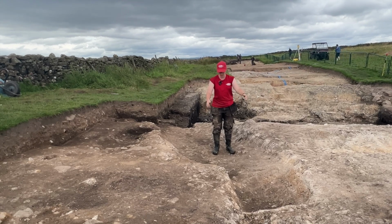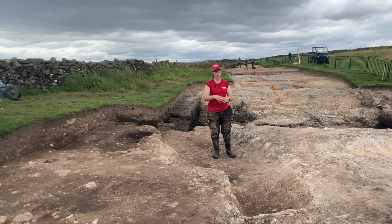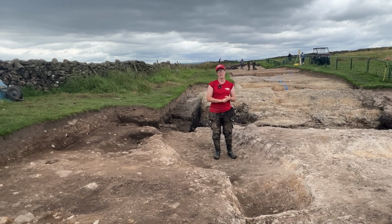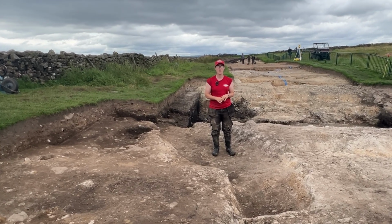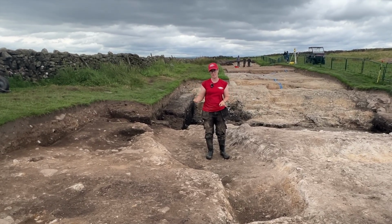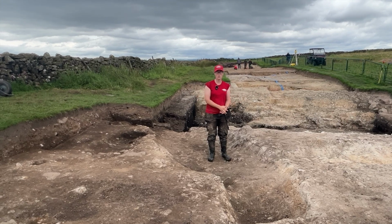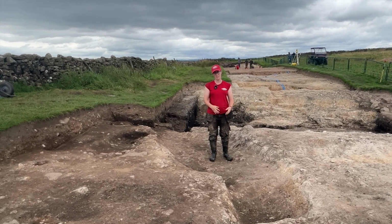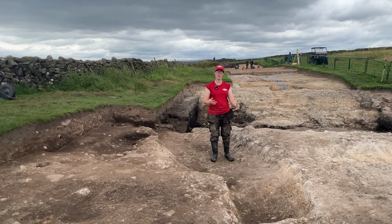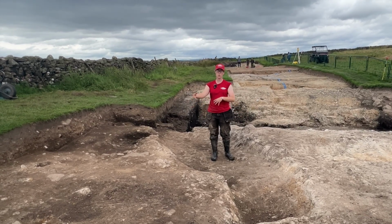So where I'm stood here, there was a long oblong block of ash and burnt wood, all built up, no bone in it, just the burnt remains of the wood, and that represents the pyre where they were actually building up the wooden pile and putting the body on top to then set it alight and burn their dead. These are very unusual to find. In a lot of cremation cemeteries, you only find the cremation burials themselves as opposed to the place where they are conducting the burning. So up here we have the full story of the cremations.